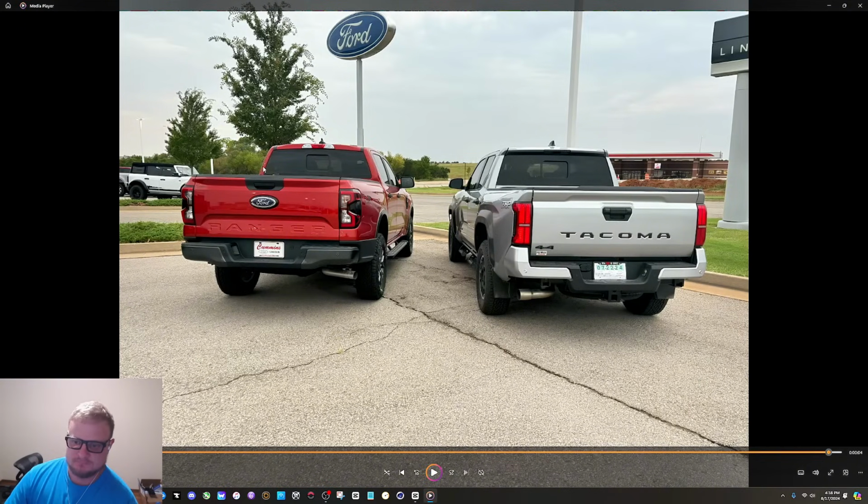But yeah, like I said, did drive the Ford Ranger, and I already talked about how the thing that really pushed me to the Tacoma was the physical buttons on the dash. And these Ford Rangers, when you shut the door on these, there's a light ping. It's almost like you thump a pop can or something, man.